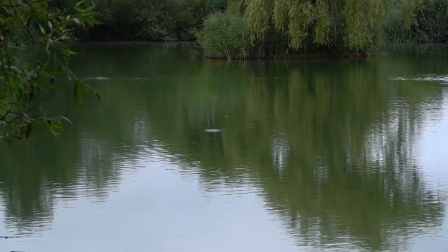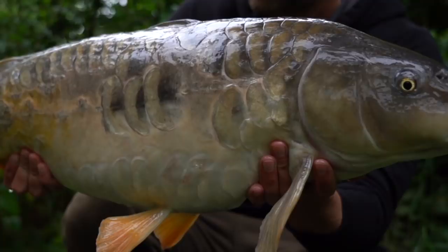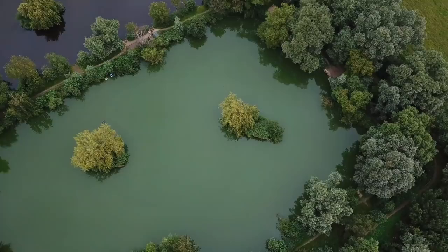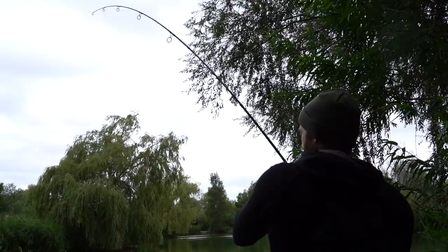Well, that didn't take long at all. Well, what a start to this session. 20 minutes angling, and we've got an awesome looking 20 pounder on the bank. Such a quick bite, I wasn't expecting anything to happen that quickly.